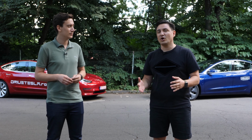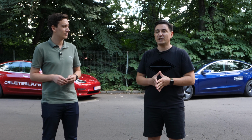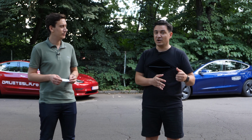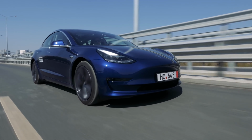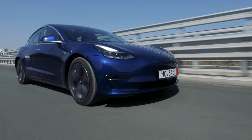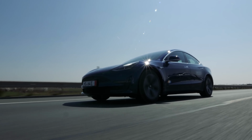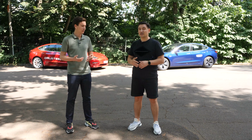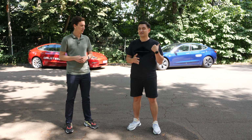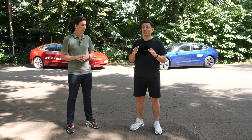So I'm the happy owner of the long range dual motor, which I recommend not only because of the better suspension and also because of the ugly but comfortable wheels, but also the soundproofing, which is superior to the Model 3 Performance. The long range dual motor is also the best Tesla to buy if you're going on long trips, except for the Model S 100D. You can get 500 kilometers out of this if you drive slow and eco-friendly, but close to 450 if you're driving as you usually do.